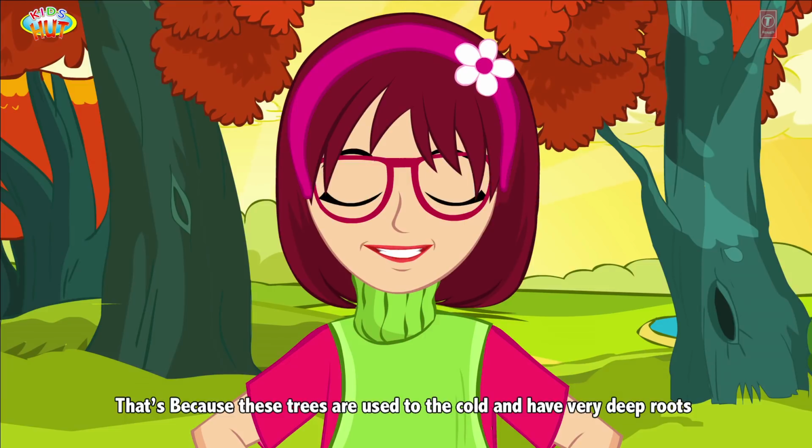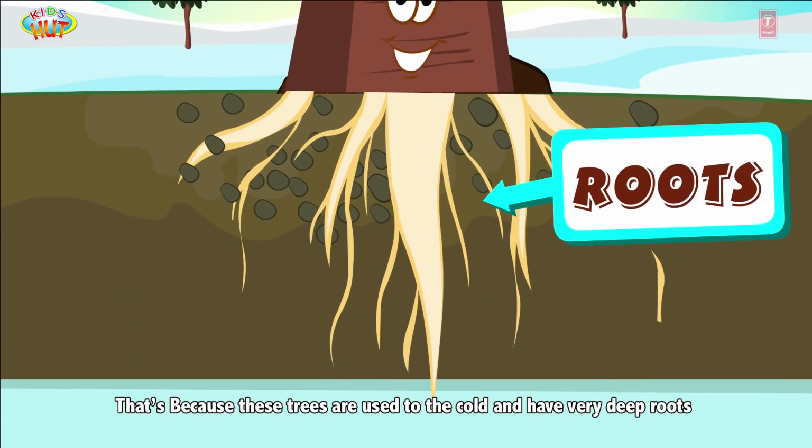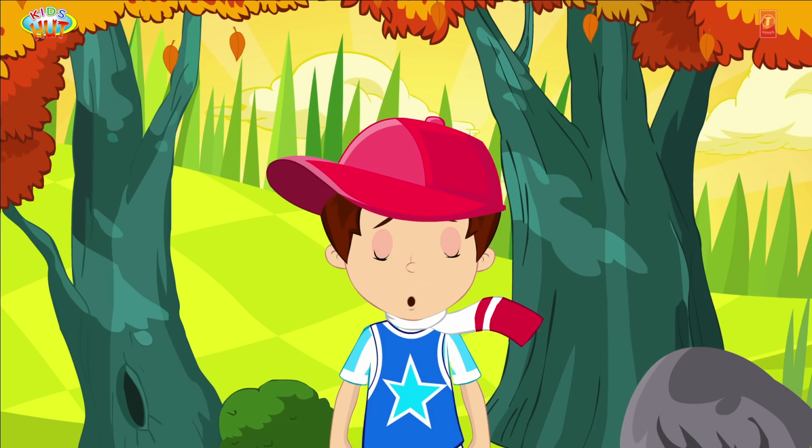That's because these trees are used to the cold and have very deep roots that can reach water and nutrition even in snowy conditions.